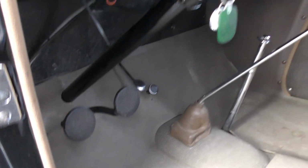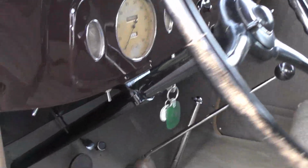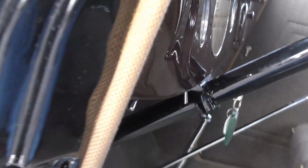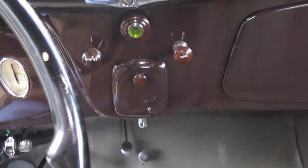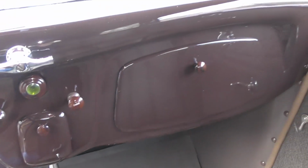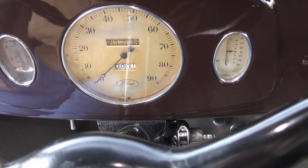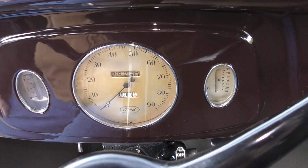It's not perfect, not new. Original steering wheel. Cigar lighter right here. Choke, throttle. Starts right up for me every time. Odometer reads 79,229.